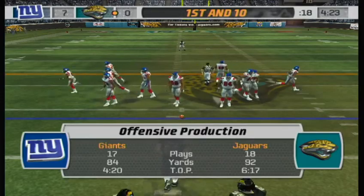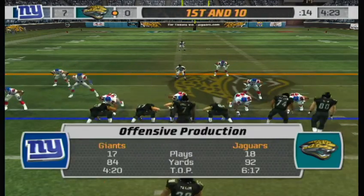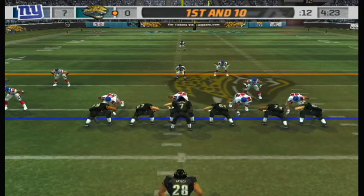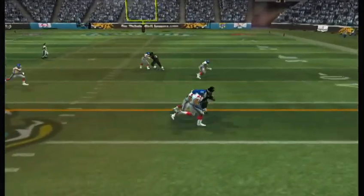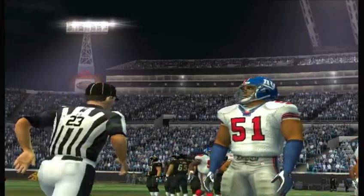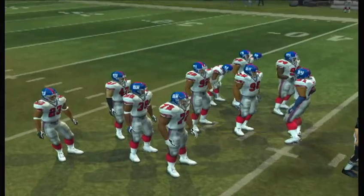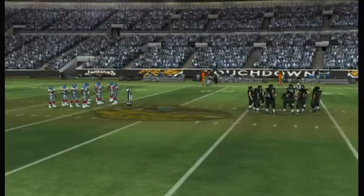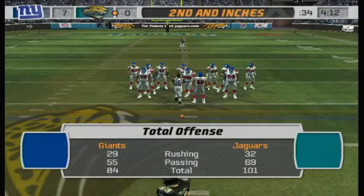First and 10. Ball on the 44-yard line. New York comes out in their nickel package. They're coming with the blitz. Gets the pass off. Pierce is there for the tackle. They beat the blitz on a good throw by Leftwich. They knew the defense was coming on a blitz, and when the pressure doesn't get to the quarterback quickly enough, somebody's going to be open downfield. And that's exactly what happened on that play.